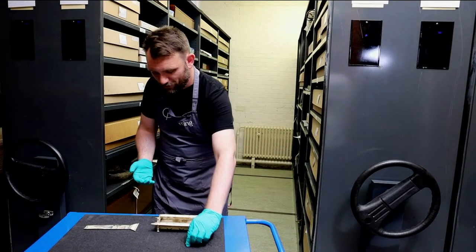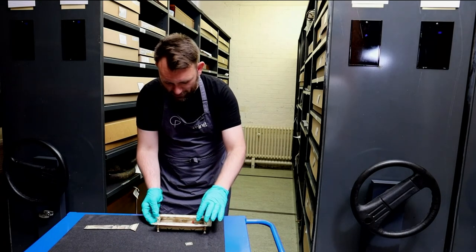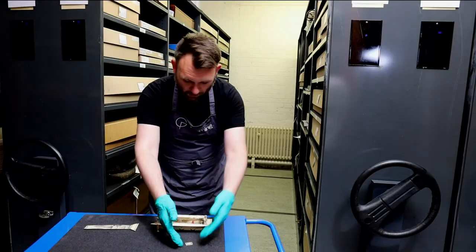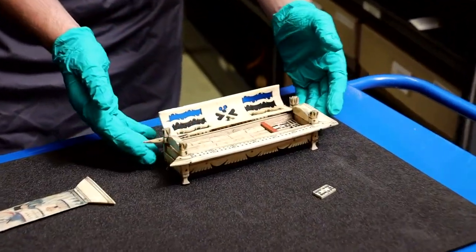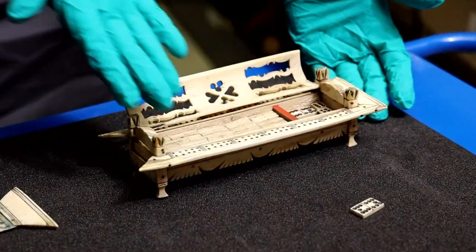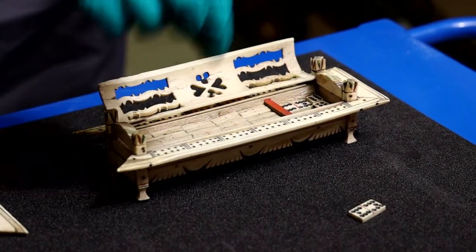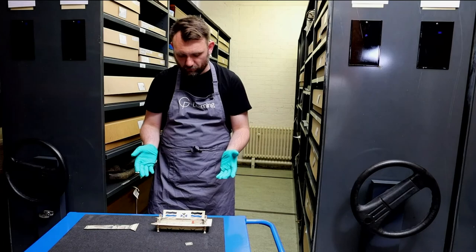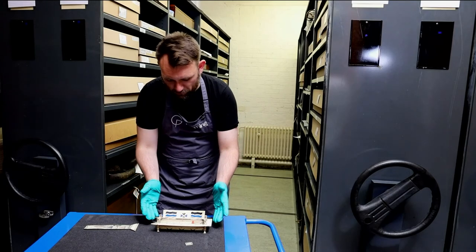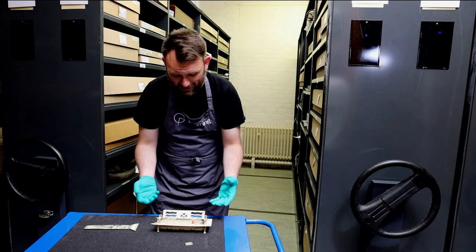But this is no ordinary domino set, as you can see. We've got one of our dominoes here, but actually inside this beautiful case, we've got all our other dominoes. As you can see, it's not just dominoes, it's a cribbage board as well, so you can count along here. Now, what is this made from? This is actually made from bone. Why on earth would you make a domino set out of bone?